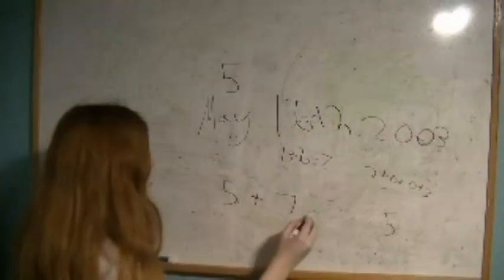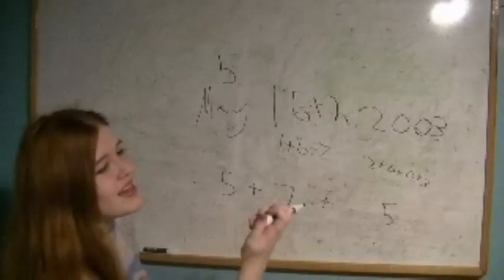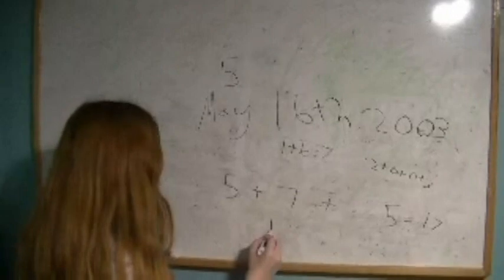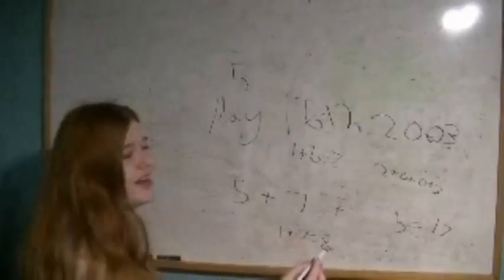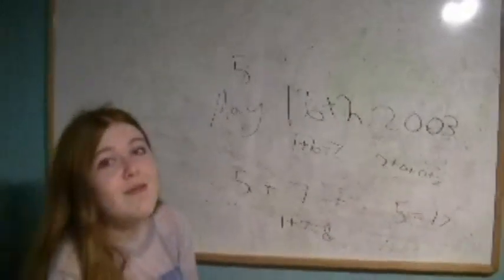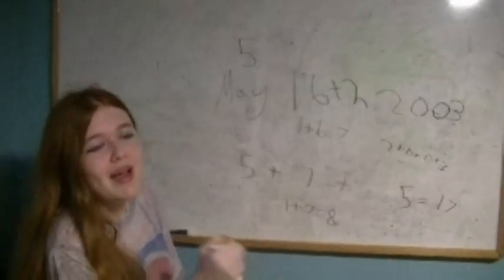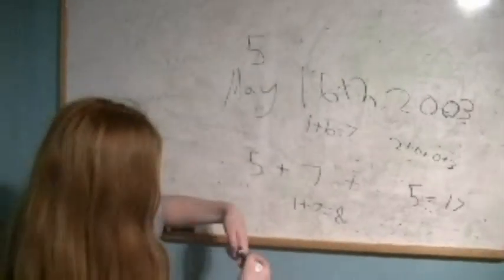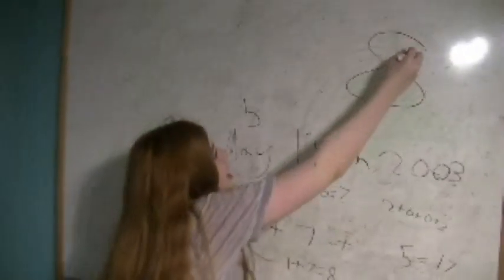Now, 5 plus 7 plus 5 is 17, and for 17, 1 plus 7 equals 8. Now, if your birth number that you get from adding them all up is either 11 or 22, then you don't simplify them. You don't add them together. But everything else, you add together. So Clarence's birth path number is 8.